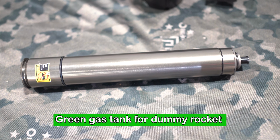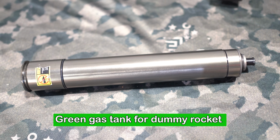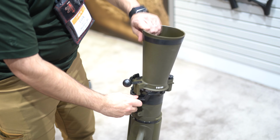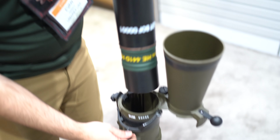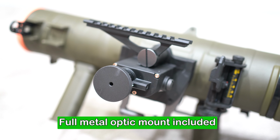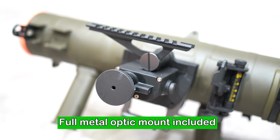Powering your projectiles is this long boy green gas tank. To reset the firing button, simply pull up on the fill valve. Loading and reloading of the shell is a little tedious and I'll go over it more in depth once I have one. The VFC Goose will also come with this full metal optic mount.